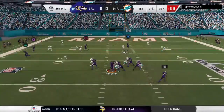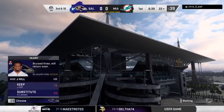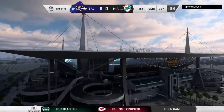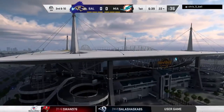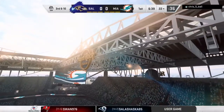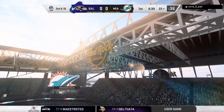Second and 10. And that is incomplete. A lot of force bearing down on him there. He could not hang on. It's third down. The beauty of being able to play a zone defense when you can sit back and see the ball coming out of the quarterback's hands, guess what? Creates a lot of confusion, kind of a muddle in the middle of the field where you can go make a play on the football.